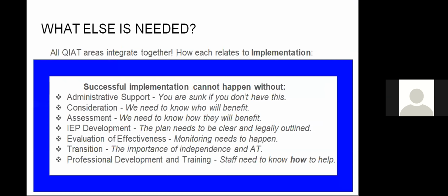So just a quick review, thinking about implementation. You can do the best implementation plan that's ever seen the light of day, but if you don't have other quality areas of assistive technology coming in, it's not going to work. Administrative support: if your administrator doesn't support having a team approach, it's not going to work within an organization. You have to have someone at the table with the knowledge to make a good consideration and assess what the student needs. And it doesn't necessarily need to be an AT person. It could be a math teacher who has a tool that the case manager may never have heard of.